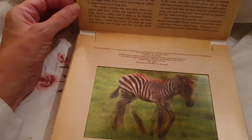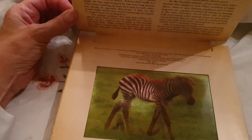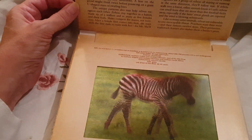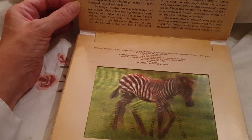She will join his harem, assuming the lowest position on the proverbial totem pole, enduring hostility from other jealous mares. When her foal is born, she'll bond with the foal alone, shooing all others away until baby can recognise its mother's smell, sound and sight.